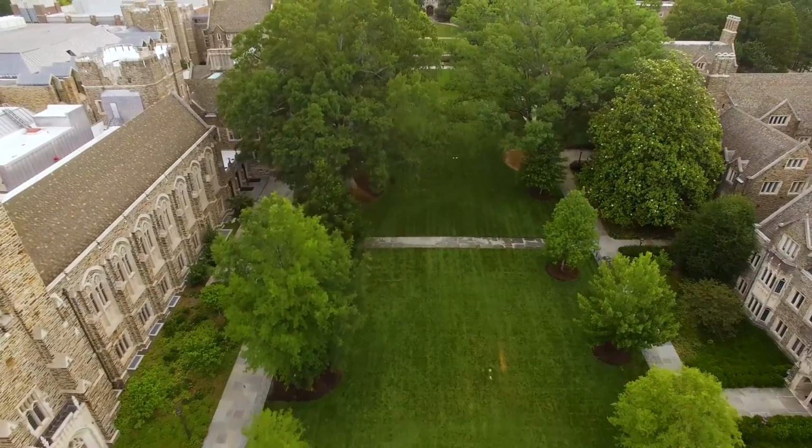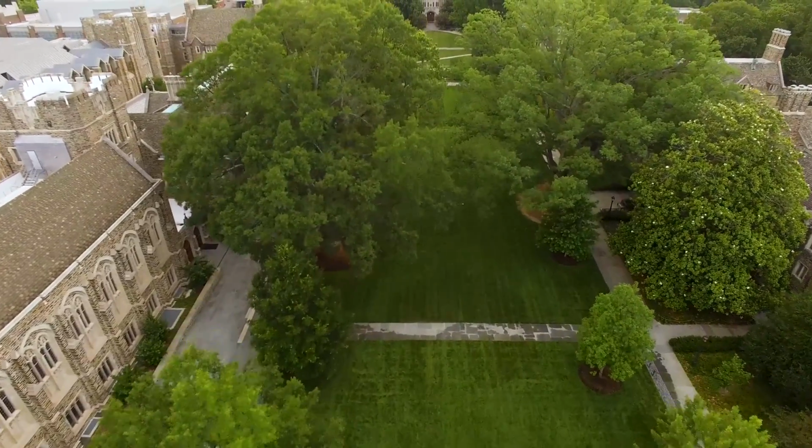Woodlands here are part of Duke. I mean, Duke has been known as a campus in a forest, and we wouldn't be that without our trees that we have here.